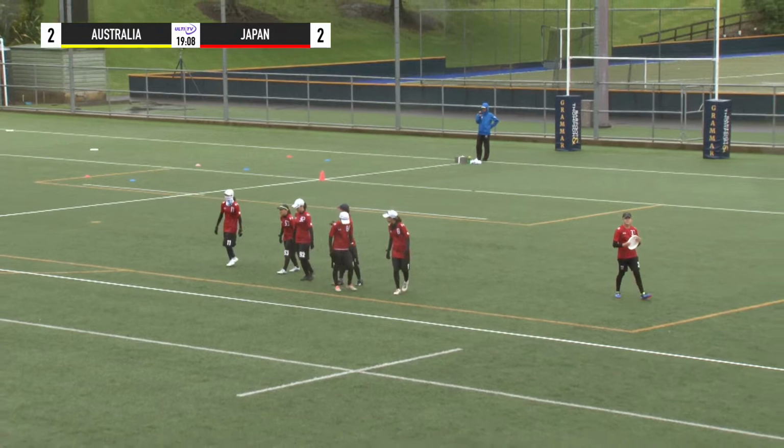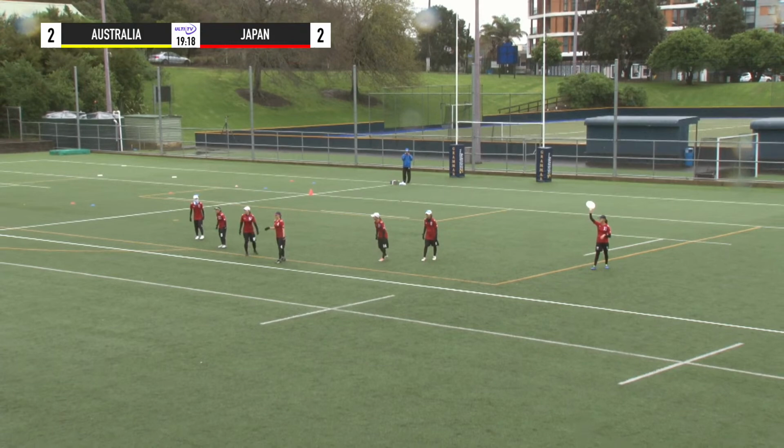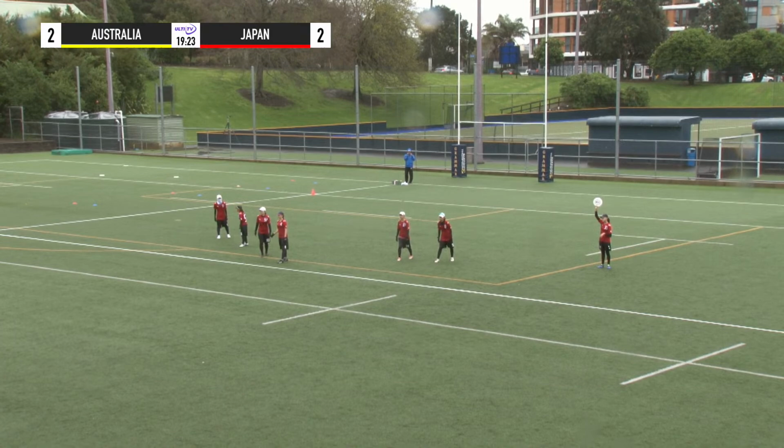And so this is a great opportunity here for Australia to work with the wind. Having the wind at your back when you throw the disc adds a little bit of length. It means if Japan are able to generate a turn, they've got a little bit harder work to work all the way back up the field and generate a score. But we see the signal for readiness.